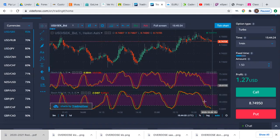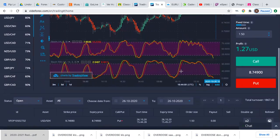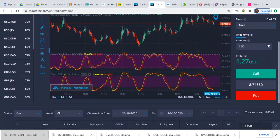USDSEK, we have a sell confirmed as well as a red candle here. Since that number is dropping and is moving down, I'm going to go ahead and enter that trade. So I can confirm here that we entered in at 880 and it's currently at 870. So we're actually winning the trade right now. As long as this number stays below 880, then we're fine. The expiry is going to be 45:27.